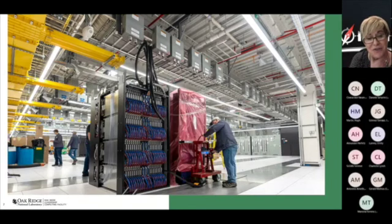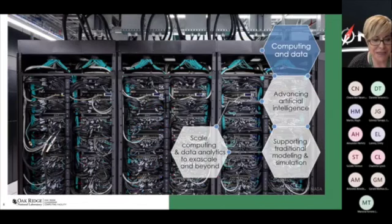This is actually a picture from the first few days in late August, beginning of September, when the system was delivered here. This is one of the first cabinets. This is one of these 8,000-pound beasts that I mentioned, and pretty much right now the floor is filled with these cabinets.